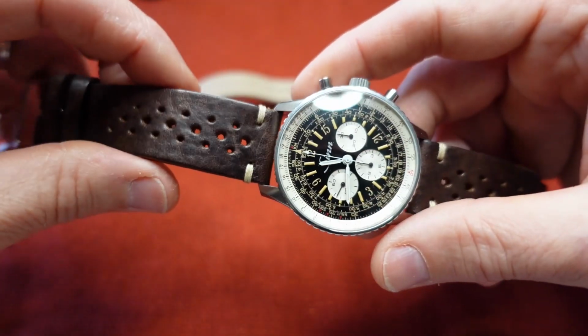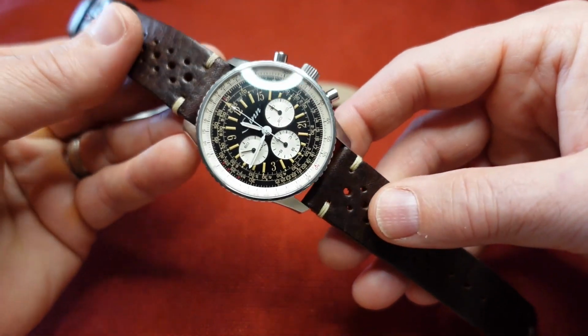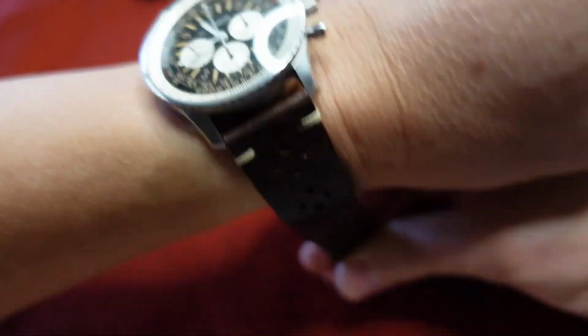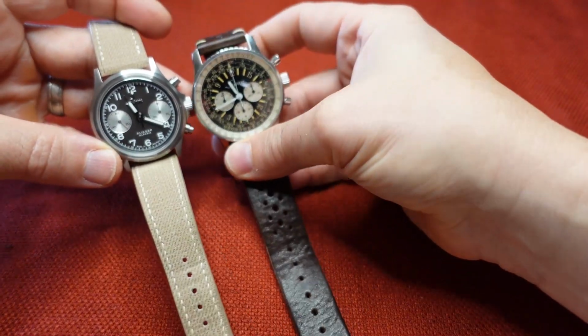And I have it paired up on this vegan racing rally strap, and I think it just looks so great. I love this watch as well. Just a nice little contrast here with these two.